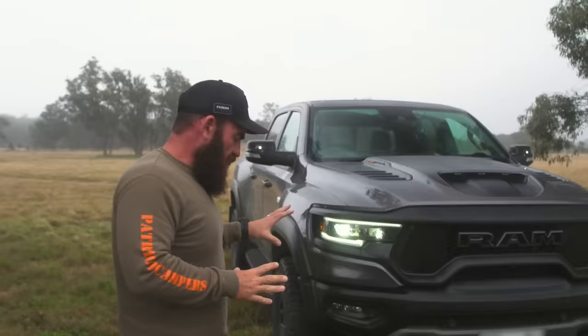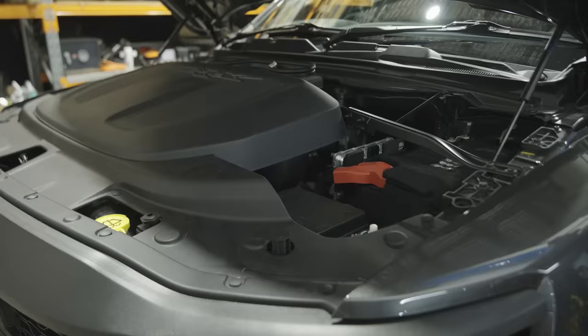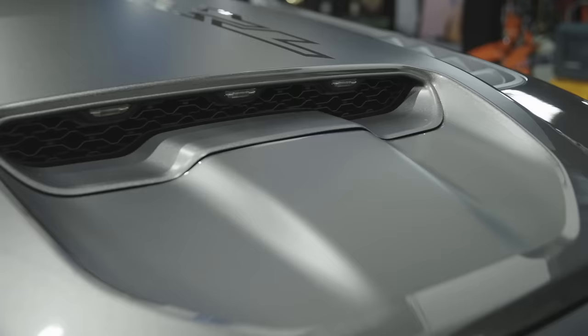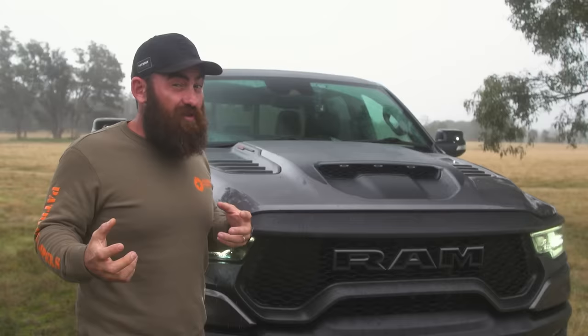You can see right at the front, all of this styling is purposeful. Everything that you see here, all of these vents are for a reason. There's a 30 litre air box underneath here, which again, I'll get to in a second. 50% of the airflow for the supercharger, the twin screws, is coming in through the top here, and the other 50% is coming in through here. And if you see here, they've even gone as far as actually cutting out the RAM lettering to get all of that air in to supply that, I think it's 2380cc, it's a big supercharger, you know.